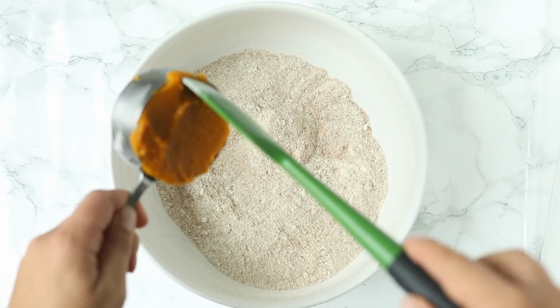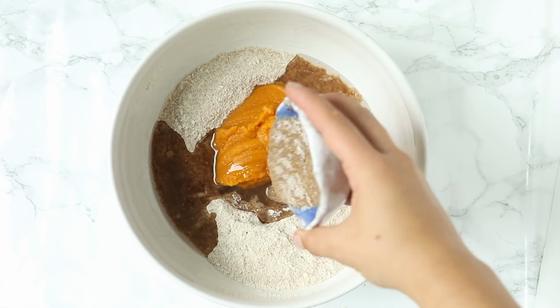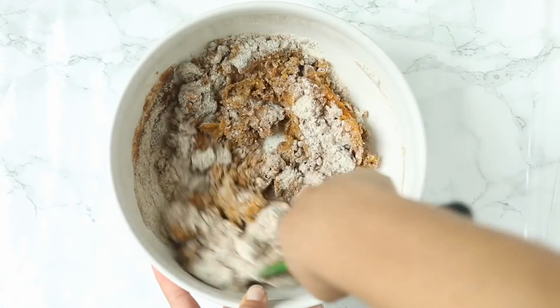And then we'll start with our wet ingredients, adding them right into the bowl. So it's pumpkin puree, coconut oil, a flaxseed egg, some maple syrup. You could also add in some vanilla if you wanted, and just stir that all together until you get a cookie batter, kind of like this. And it's going to be kind of like a dough.